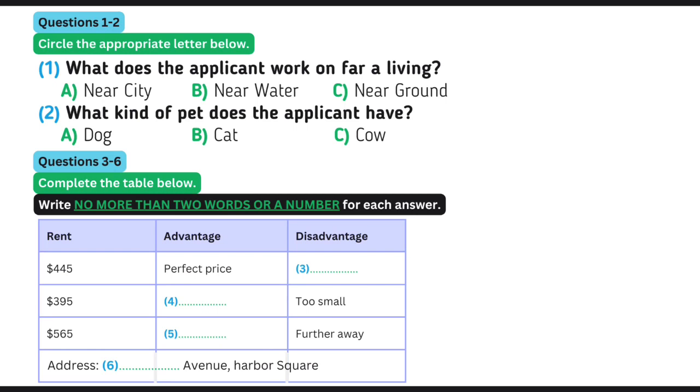That's a little more than I had planned on paying, but I guess I could look at it. What's the address? 224 Williams Avenue, Harbor Square. 224 Williams Avenue. Got it.